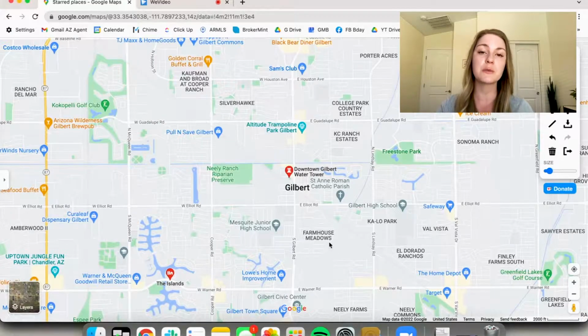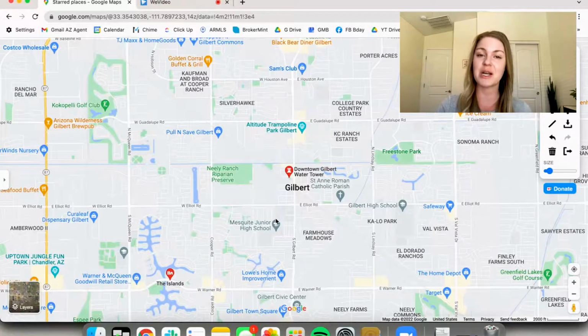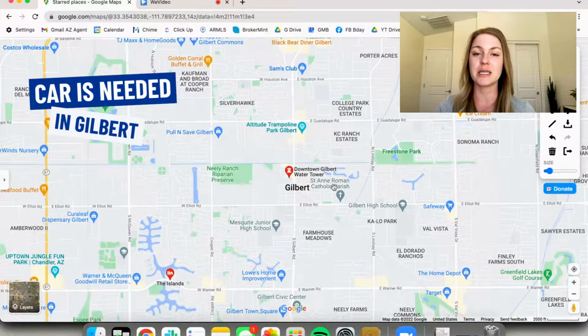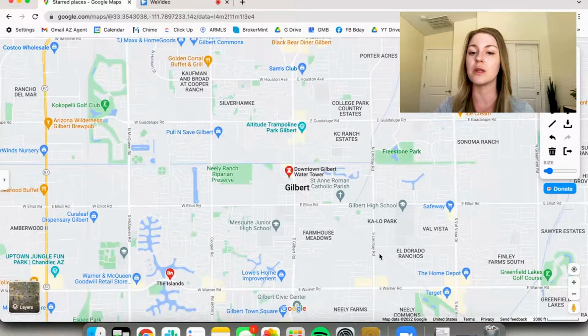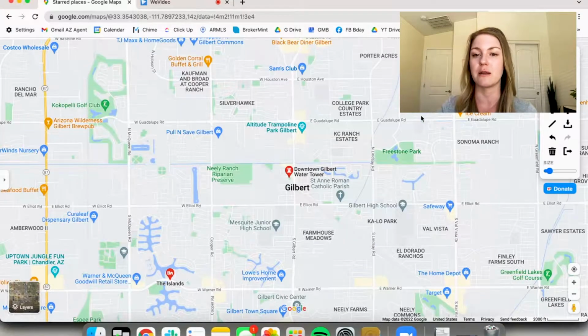Okay, let's check out some of the neighborhoods. So Gilbert is pretty big. It's pretty spread out, which is a theme of most of the cities in that Phoenix metro area. Just as a heads up, it is not super walkable. If you're going to live in Gilbert, you're probably going to need a car. Our public transportation is not super great. You will probably need a car to get to places like work, school, grocery stores, stuff like that. Everything's really convenient. You're never more than 5 or 10 minutes away from anything that you need, but it's not super walkable. So just keep that in mind.